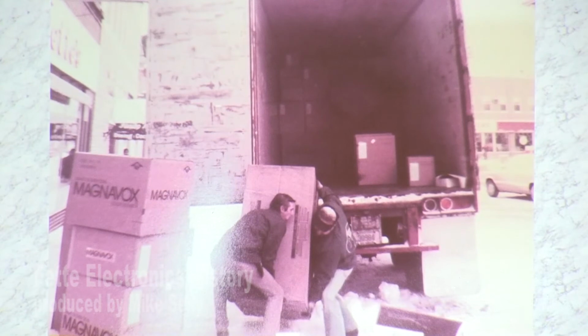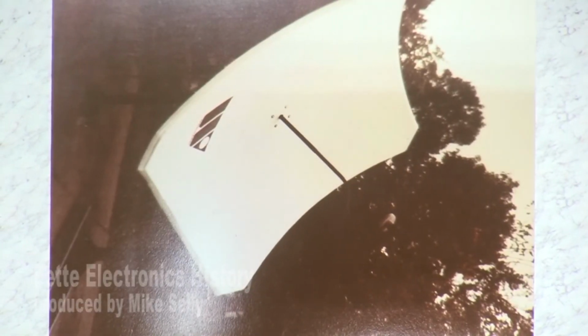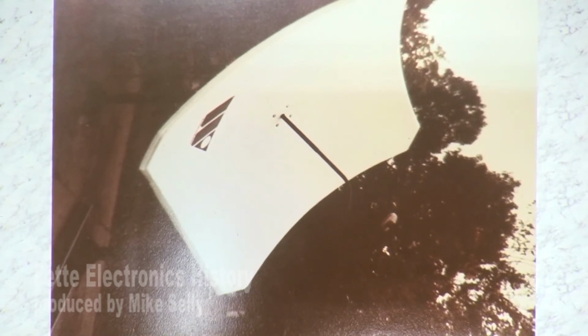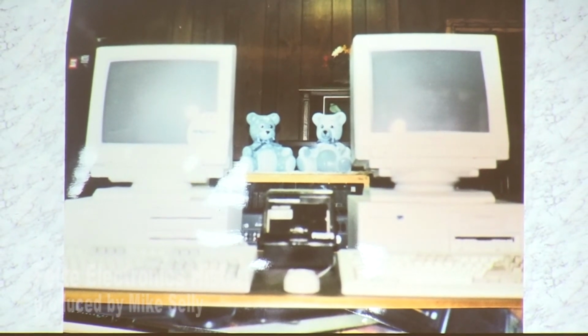There's one of those semi-loads of TVs that he bought out. Sherman were unloading out in front on Central Avenue, hauling all the stuff into the shop. There were the big Weingart fiberglass dishes we had installed. There's some more modern computers.